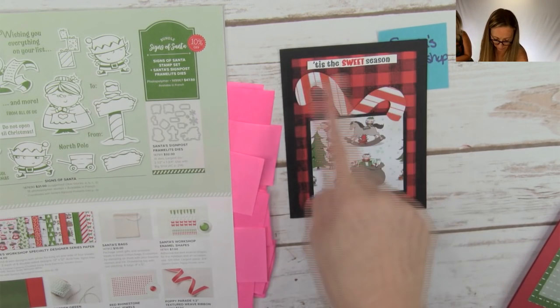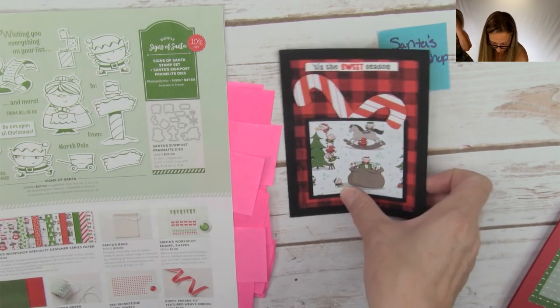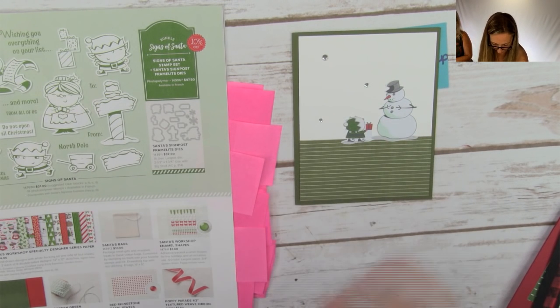Here's another cute one, and this uses the buffalo check in the background and just a little spot of the DSP. So you got the elves in the bag and on the rocking horse and on the tree. Here's another one. This person cut out the snowman and the little elf.